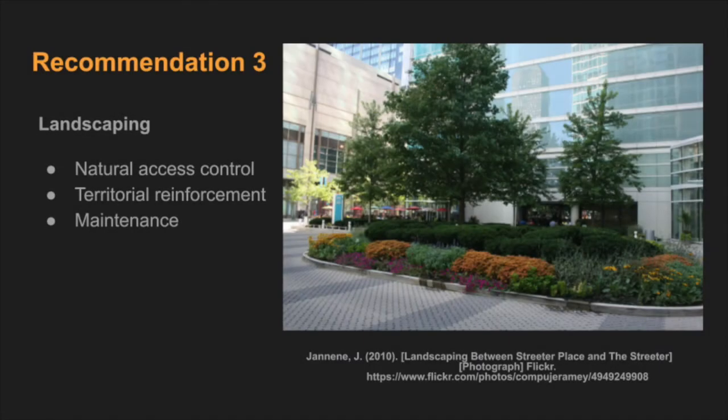Using architectural and urban design as territorial reinforcement gives Garage 2 controlled access. Additionally, implementing territorial reinforcement could require maintenance to ensure the space is well kept and to ensure a consistent flow of traffic among visitors. A rooftop garden is a particular aspect of landscaping that offers creative opportunities for community members from diverse backgrounds to engage in a safe space and survey their environments.